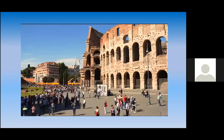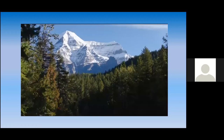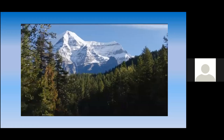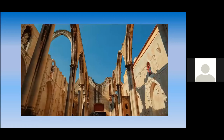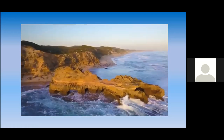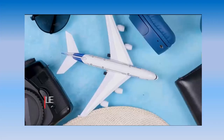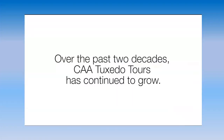We have built our reputation on providing true white glove service on our unique itineraries, taking travelers throughout Canada, the United States, and into Europe, Asia, Africa, and Australia. Because all our tours include accommodation, excursions, meals, and transportation, as well as the services of a CAA Niagara tour director, all our clients know that the details are all taken care of and they can simply relax and enjoy.